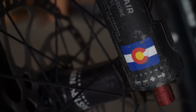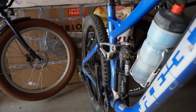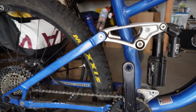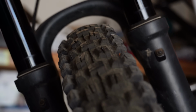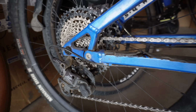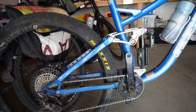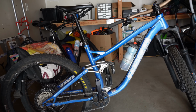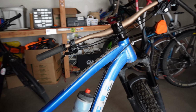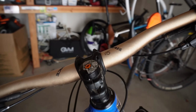Right here, this is an MRP shock, and in the back, it has 150, 160 millimeters of travel. It's got nice, beefy Maxxis Minion tires, Deore XT derailleur. This is my only bike that has a derailleur, but man, I love it. Someday Priority will come out with the full suspension with the Pinion, but until then, this is gonna be my ripper.